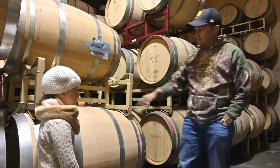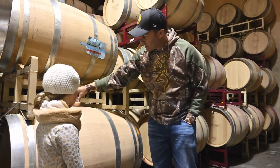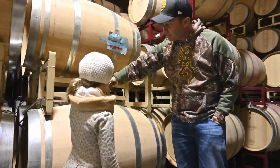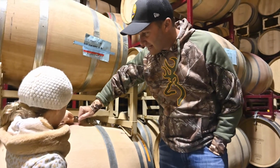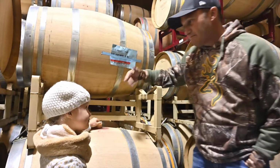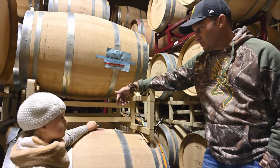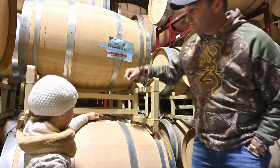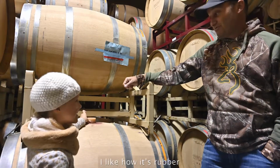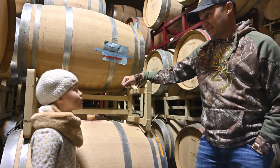We want to keep those, they call them bungs, inside the barrel. We don't want any air inside here because that makes the wine go bad. So that's why we have these little things here that keep the air from going inside the barrel. I like how it's rubber. It is rubber. It's actually called silicone. But yeah, it's just like rubber.